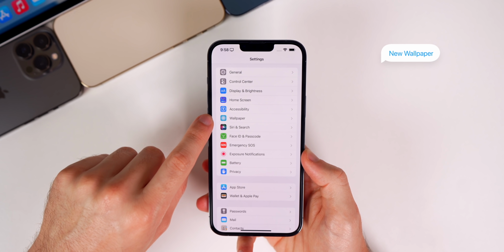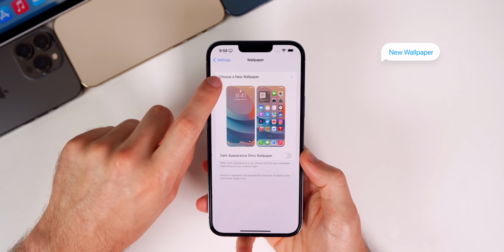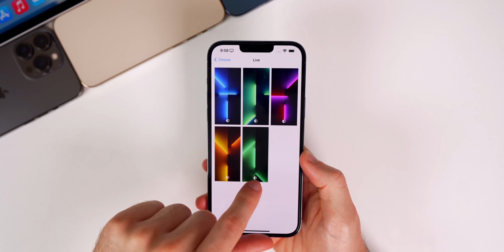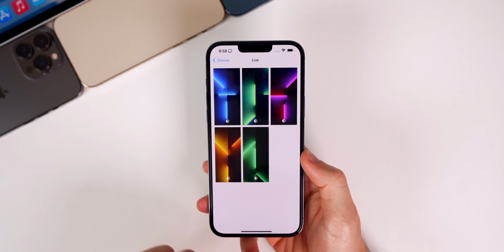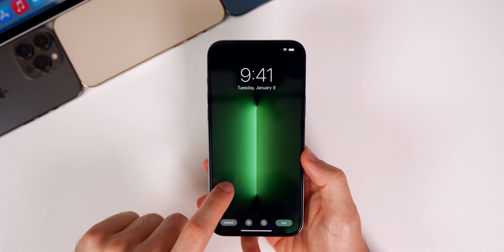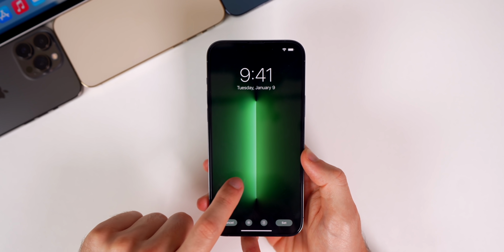We also get a new wallpaper in this update. So if you go to settings, wallpaper, choose new wallpaper, and then live, we have a new shade of green right here. It looks very similar to this one right here, but we have a new shade of green in the live wallpapers. This is for the new iPhone 13, the green iPhone 13 that was just recently announced.